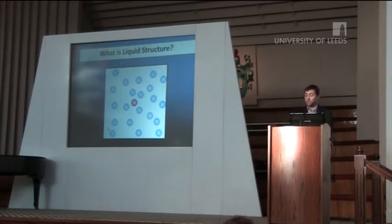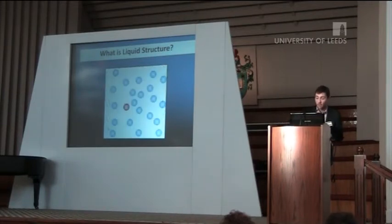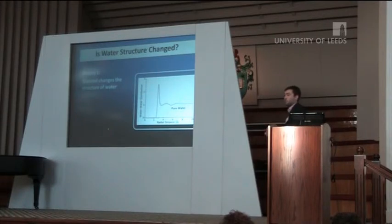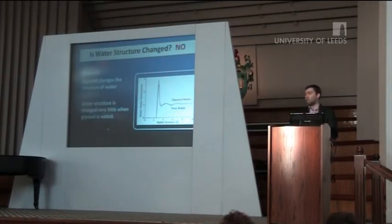So what we have to do is sit on a central particle, divide the area around that into slices a bit like an onion, and count how many atoms there are in each of those slices as we move out radially. We then move on to the next particle, do the same thing again, and once we've done that for all of them, we can take an average and we call this average a radial distribution function. So this tells us about the structure of a liquid. Okay? So this is the data that you get from pure water. So what happens when we add in some glycerol? Not very much. So it's not that glycerol is changing the water structure dramatically.